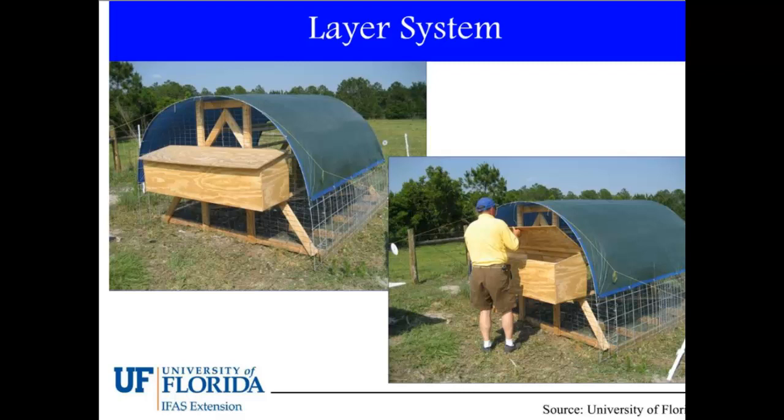But what's neat about this system is these are just made out of cattle panels. You might have seen them before, and they're on skids so they can be moved to fresh pasture. There is a series of nest boxes on the ends of these, and that's just a really slick system. You're going to be able to build that type of a system for your layers for probably just a little over $100, less than $120. And another neat thing about this in terms of labor is, you can see on the bottom right, you access all of the nest boxes from the outside, so you don't have to spend a lot of time going in and getting into the nest boxes. So I thought that was a really neat system that they're doing in Florida.